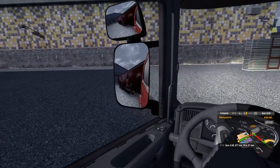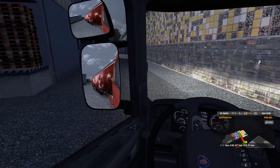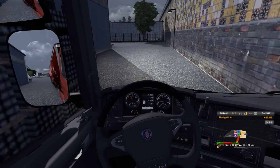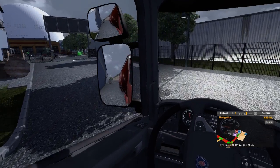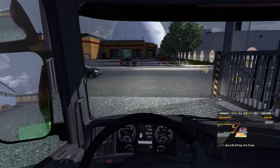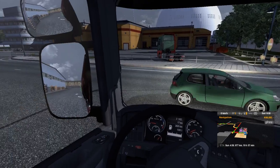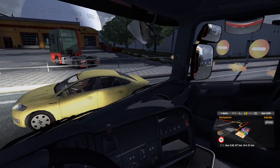And in fact, what I might do is there's a truck dealer just across the road, so I'll actually paint this truck up so it gets the same color scheme. So that should be easy enough to do. Let's pull that in front of this guy. It took a bit too long though.